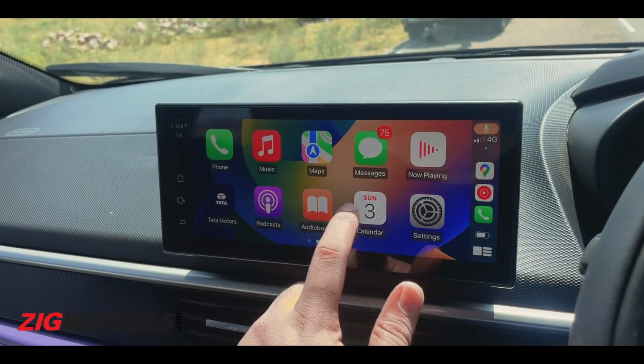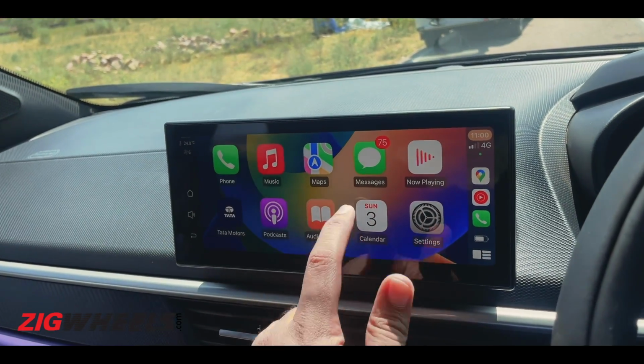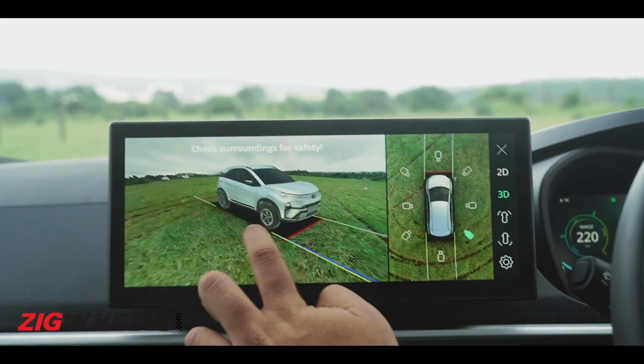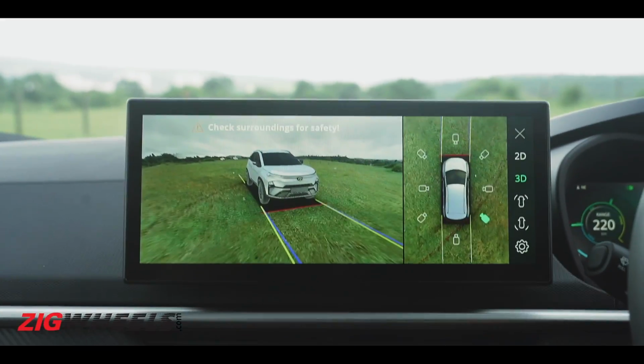Now we had some glitches with the ICE version, with the smaller 10.25 inch screen, random freezes, stuff like that. But with the 12.3 inch screen, zero issues. Absolutely zero issues. I like that it worked without a hiccup. There are some things about that, though, not a function of the touchscreen itself, but features that we now have, like the 360-degree camera. Resolution's really great. You do get a lot of functionality with that.